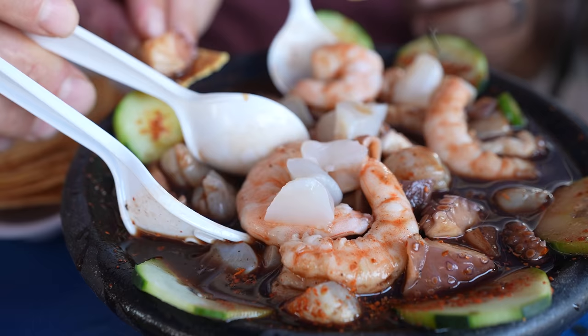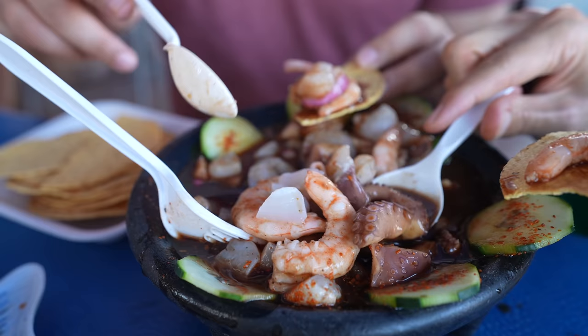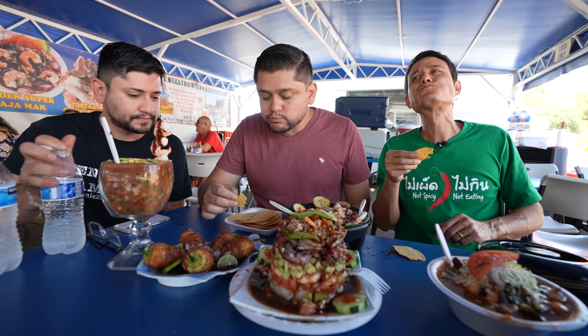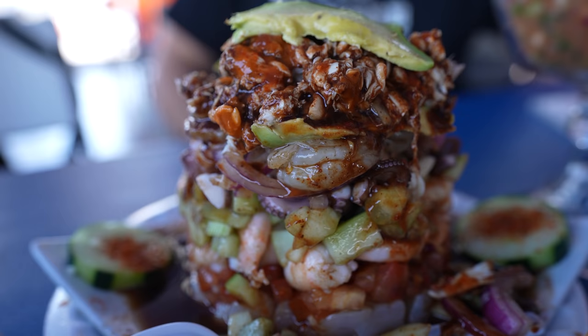Oh yeah. You can taste the freshness of the seafood, the sweetness of especially that scallop, I think, right? I want to get some of the octopus on this bite. It's not spicy, but it's well spiced. And you taste the lime juice for sure. I love the onions, the chilies in there. So good, so refreshing.